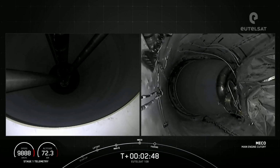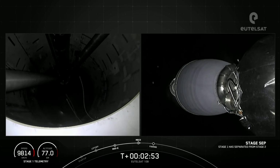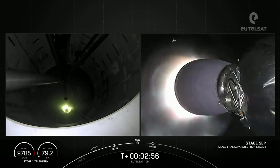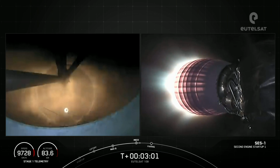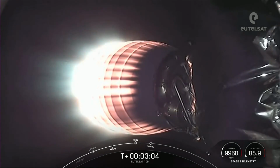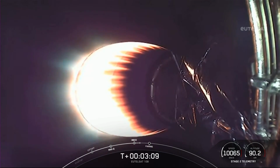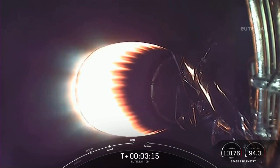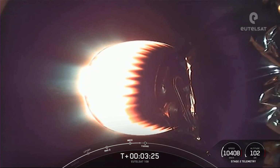Main engine cutoff. Stage separation confirmed. Stage one FTS is safe. Great news. We did have MECO and stage separation, and there you can see on your screen that the MVAC engine has ignited. Now, as a reminder, we are not attempting to land our first stage today, as our mission requires more performance, so it will use up the fuel typically used for landing. Now, coming up next will be fairing separation in a few seconds here.